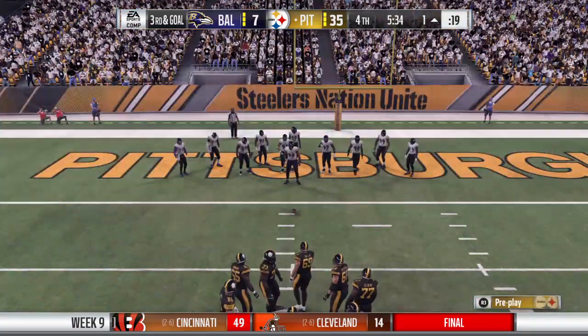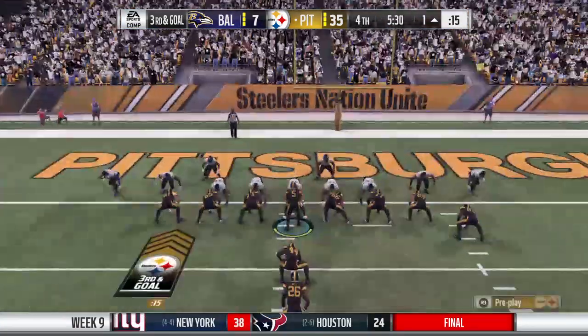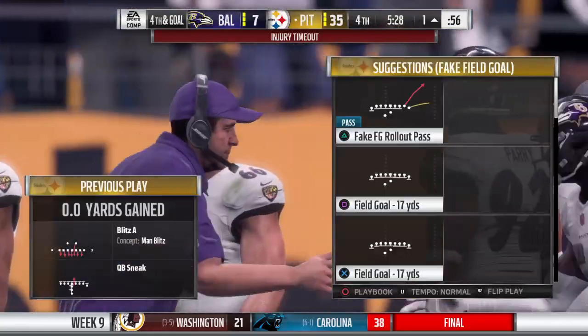This offense so far on 3rd down, they've been good. 3 for 4 thus far. This is 3rd and goal. They'll go with a keeper. And just a short gain that time as they're able to get him down.